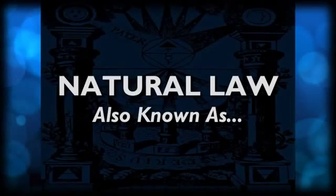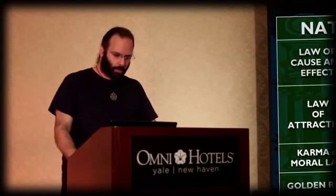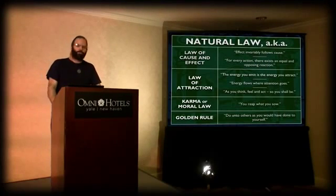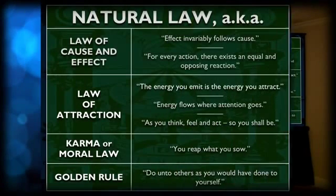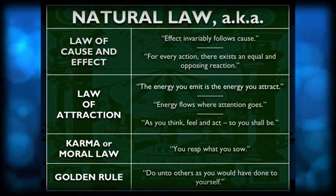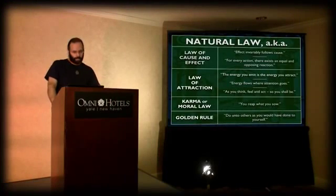So natural law has been called many different things in different traditions throughout the world at different times in history. Let's look at what some people have called it. It's been called the law of cause and effect, or the laws of cause and effect. And there's a scientific connotation to this concept of cause and effect too. Even scientists will say an effect invariably follows a cause. And they'll also say things like, for every action, there exists an equal and opposing reaction. So there's a consequence when an action is taken.